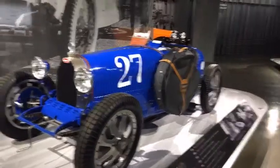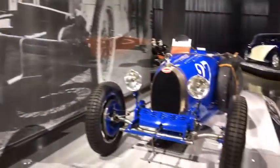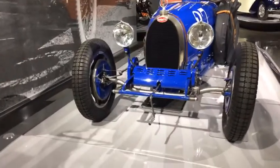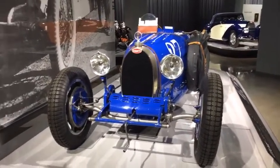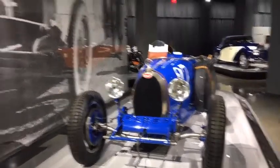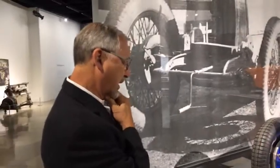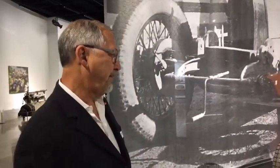But you can see Bugatti's commitment to engineering. I mean, even metallurgy, like the front axle of this thing, this would be difficult to make today, let alone in the 20s. But aluminum and steel parts and the joining methodology and the fabrication techniques were very, very advanced for the time.